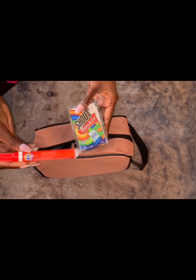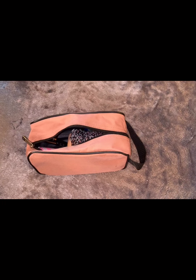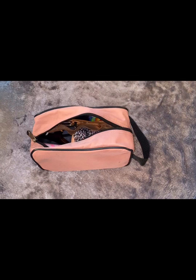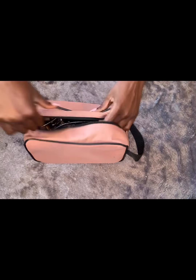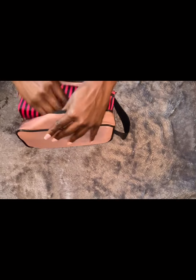So in this smaller bag, I'm able to fit so much stuff. There's a ton of just miscellaneous things that I put in here. I am even able to put some accessories, a couple belts, and surprisingly I'm able to fit my makeup bag. I don't take very much makeup with me while I'm traveling for work. Everything fits.